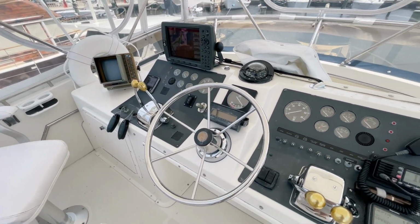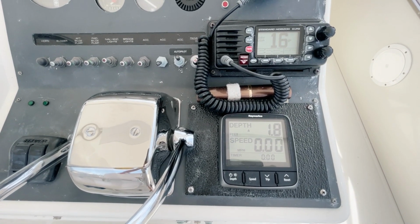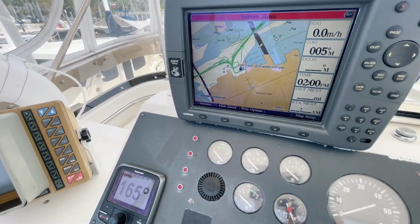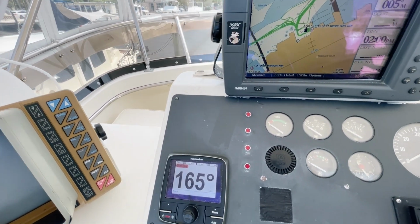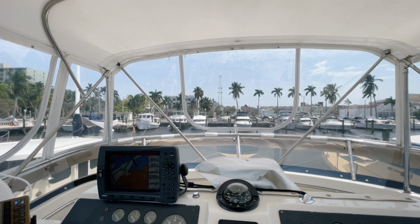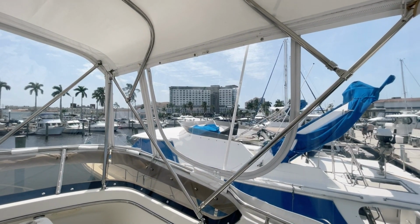Let's take a look at this helm station. The owners of this boat kept a lot of the electronics on so that I could actually show you that they work. Big 10-inch screen on this Garmin. It's got our autopilot here, nice Raymarine unit. But just sitting here, kicking back, beautiful. Let's head on down and we'll get inside the boat and snoop around a bit there.